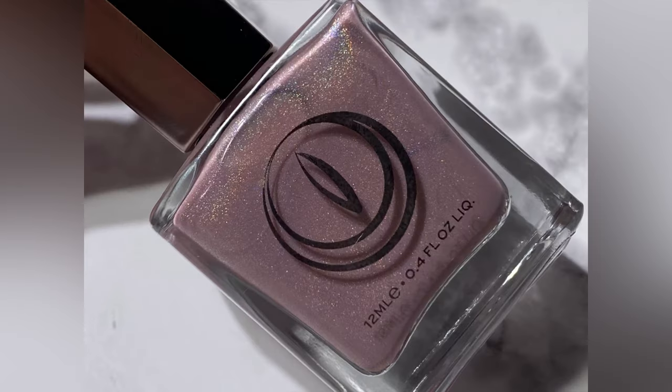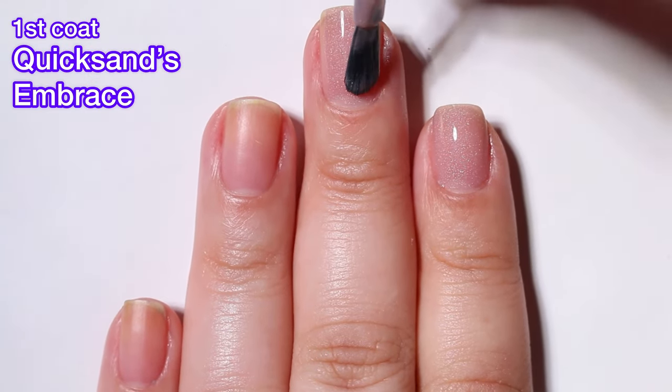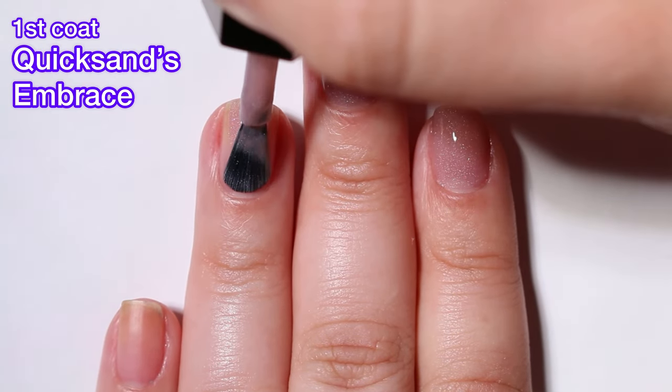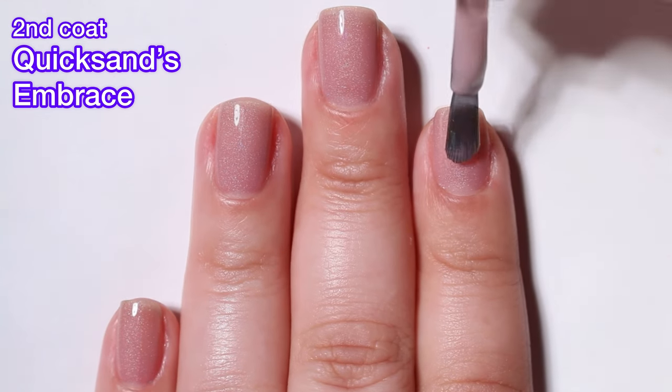And last but not least, we have Quicksand's Embrace, and this one is a beautiful linear holographic, but it is also a magnetic. It is really sheer on the first coat. Look at that. It is pretty much the same color as my skin tone, so very, very sheer. I was surprised at that. I thought it was going to be a little bit more opaque.